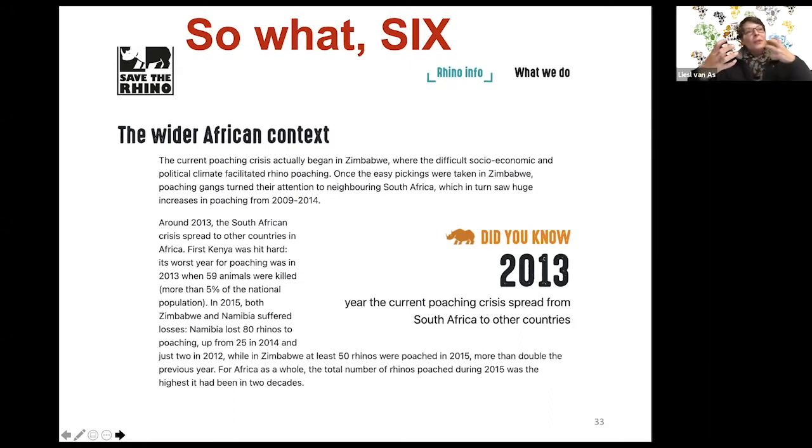But if I want to keep this in perspective with volume, amount, and quantity, in the context of size that matters, I want us to make a comparison between rhino poaching and abalone poaching. Now, since 2013, in our neighboring countries, Zimbabwe, Namibia, and Kenya, there was an increase in the poaching of rhinos as well. And in 2015, it was actually the highest number of rhinos that has been poached.